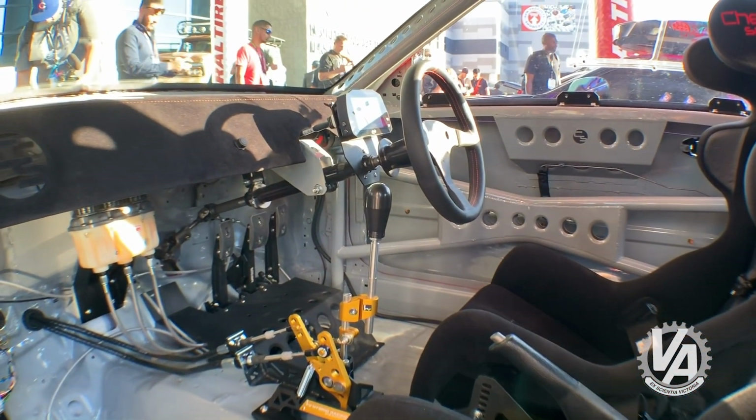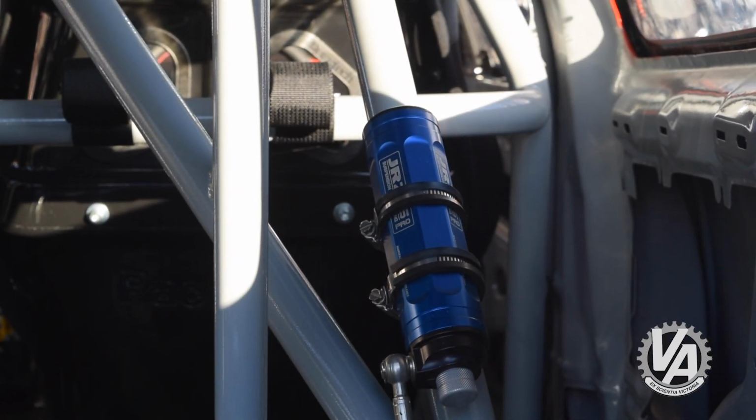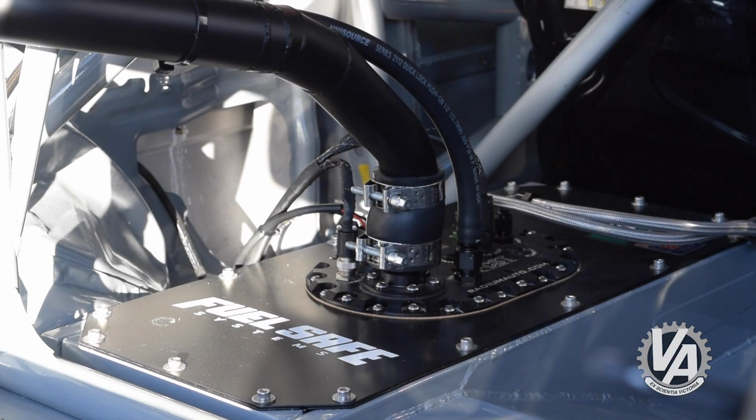For track worthy, it's got a full cage. You have JRZ suspension, everything, fuel cell, pretty much everything you can think of. I mean, I'm still going to drive it on the street, don't get me wrong. I love to drive all my cars on the street. Even my tube chassis car, I'll take it to the grocery store. I feel like if you build a car, you got to drive it. Don't just leave it in the garage, there's no point.